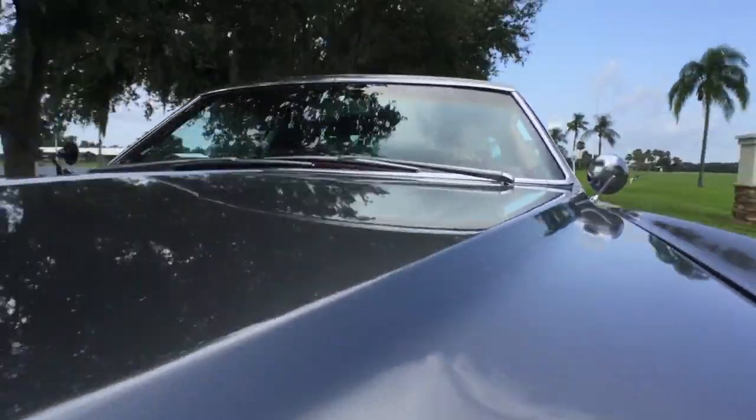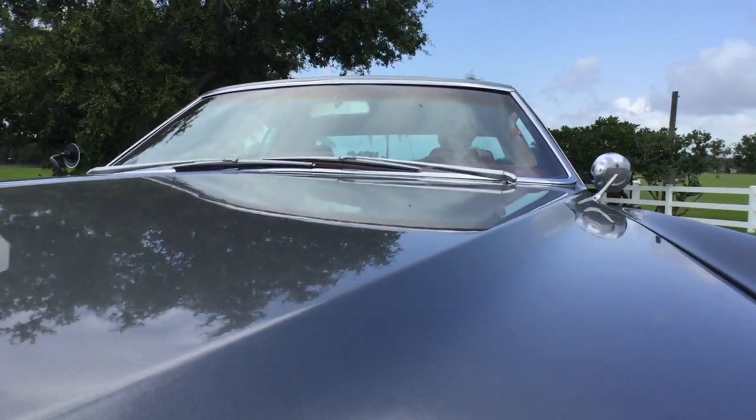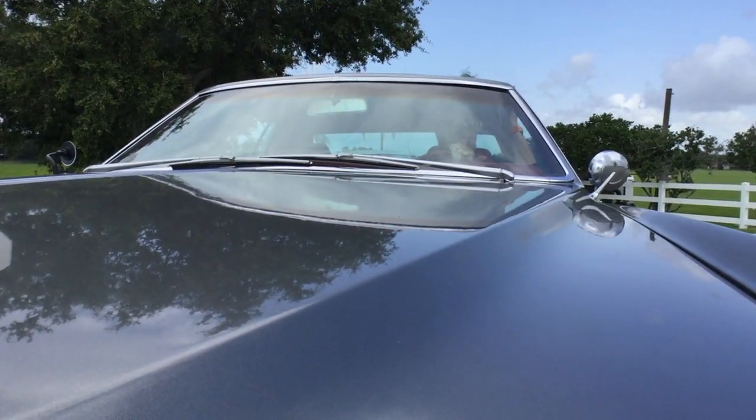Well, not only is it stylish, but it's really comfortable. Yes, it is. And it's fun to drive. Right. Well, thanks for taking me for a ride. Oh, no problem. It was a lot of fun. Thank you. Okay.